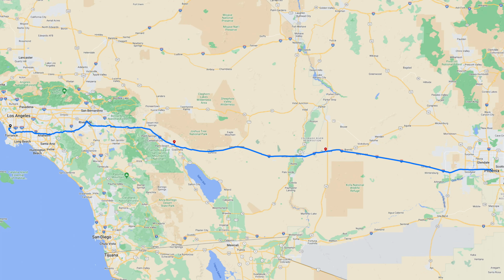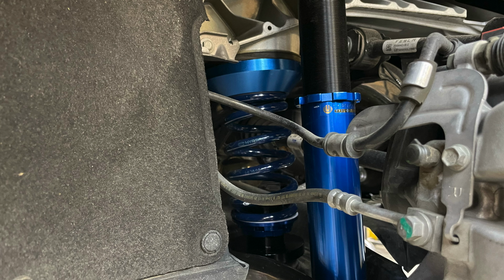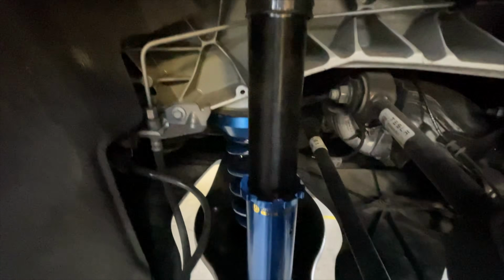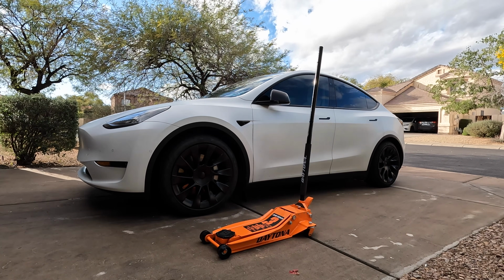So I drove from Phoenix to Hawthorne, California, and I had Unplugged Performance install my coilover suspension, and it's been great. Now, if you followed along in the videos, we started at setting 5 of 32, so it was very soft. Unplugged wanted to make sure that I felt like it was very soft and made a difference. After some time went by, I jacked up the car, adjusted it, and put it on its stiffest setting, 32 of 32, and its softest setting, 0 of 32.